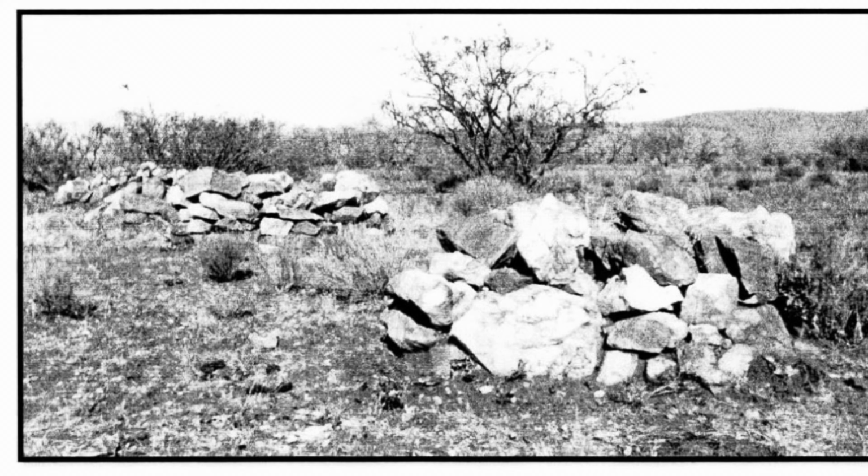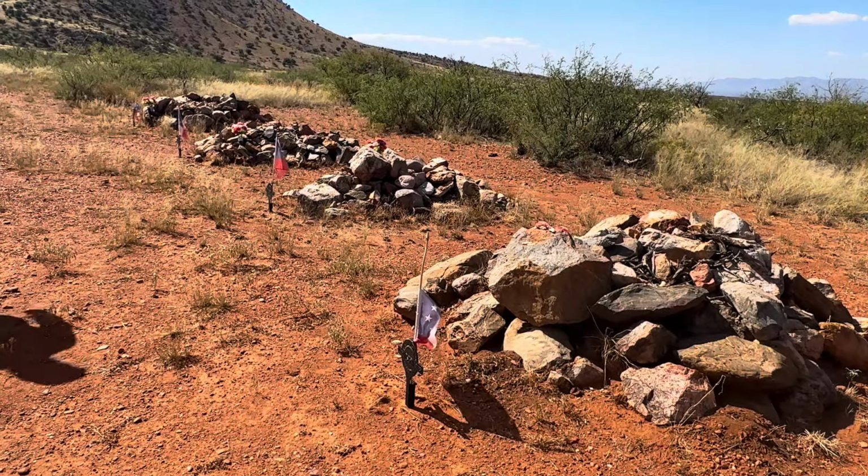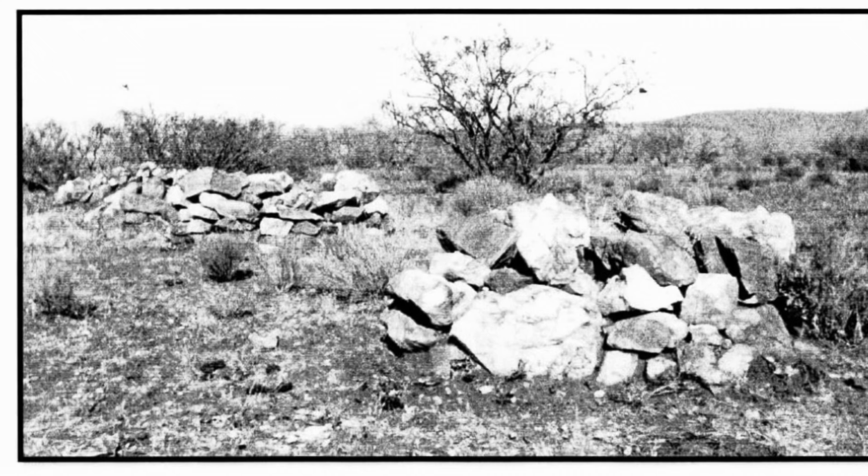Inconsistent reports are one thing, but there's inconsistencies in the photos as well. Take a look at this photo of the graves from 1929. Appears to be a completely different rock pile from what we see today. Could these graves have been robbed at some point, or perhaps the rocks were restacked or possibly even moved off of their original locations? It's unclear.